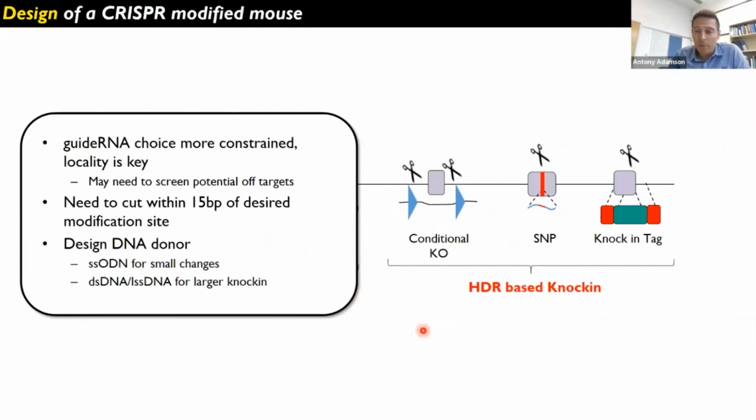In terms of making precise changes, HDR-based knock-ins, again, we can make conditional knock-ins and SNPs and knock-in tags. Here, your guide RNA choice may be a little bit more constrained. Locality is really, really important. You have to be cutting close to the change you want to make in order for it to work. And that may mean we tolerate guides that perhaps have a few more off targets, and we have to screen for those off targets. One big advantage of working with mice is if we did create an off-target indel or change, then we can segregate that change away from the design change through breeding, and we can factor that into our downstream breeding processes and genotyping of the following colonies.